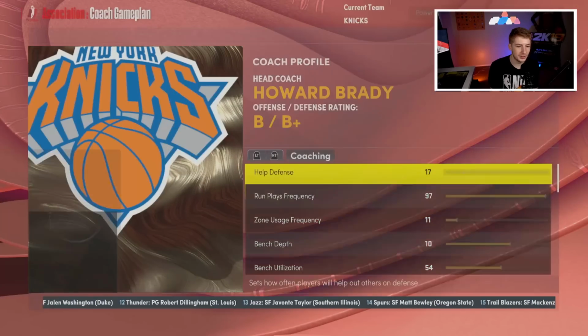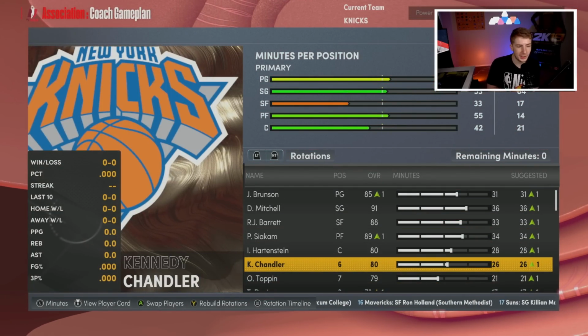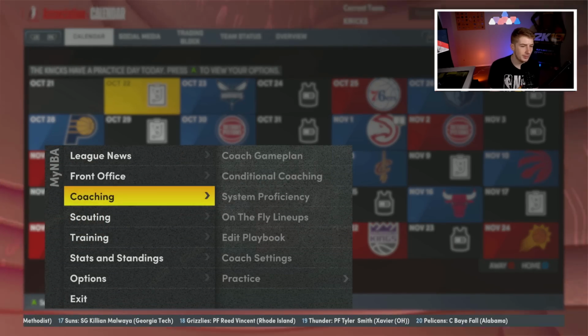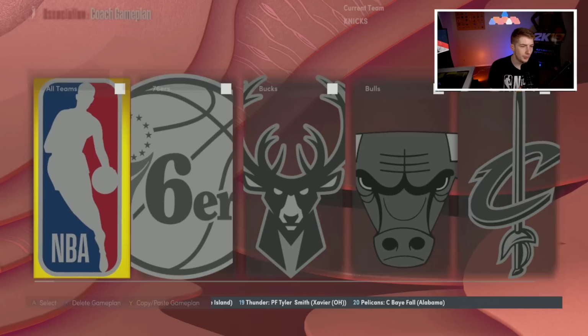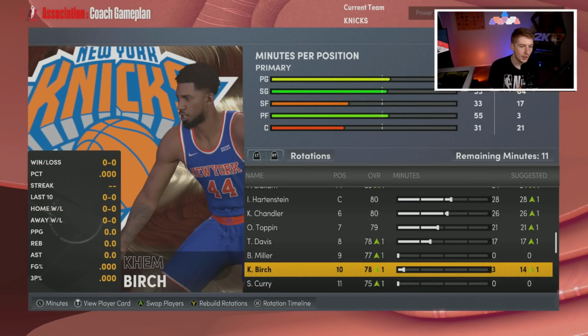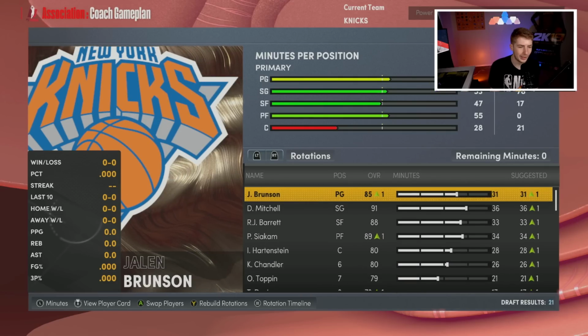So, this is going to be the starting 5, 9-man rotation. Brunson, Mitchell, RJ, Siakam, Isaiah Hartenstein, Chandler, Obi Toppin, Terrence Davis, and Kim Birch. Honestly, this has low-key been a fire video. I think I've done a great job. Unfortunately, though, I do want Brandon Miller to get minutes over Kim Birch. I think that's fair. So we're going to do that. And then Kim Birch will play situational minutes if we got a foul out or something.